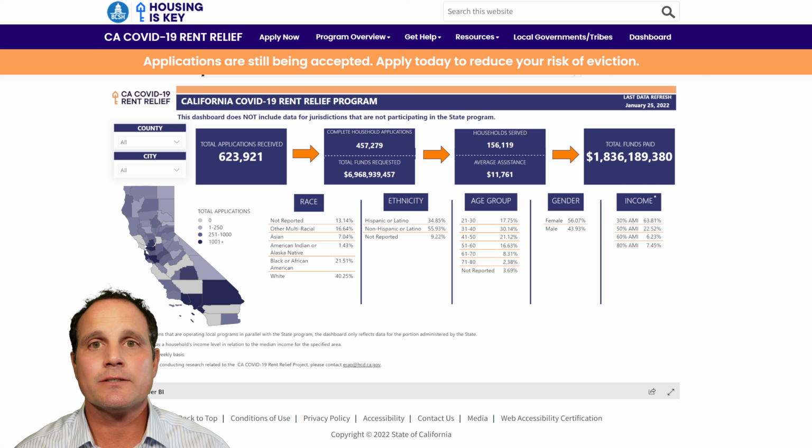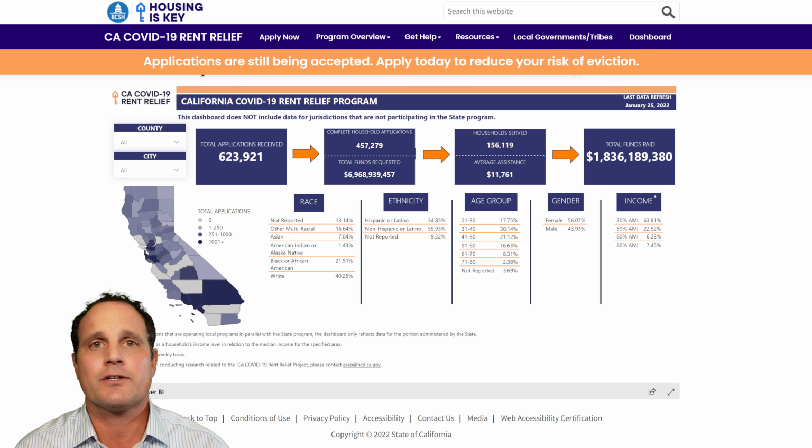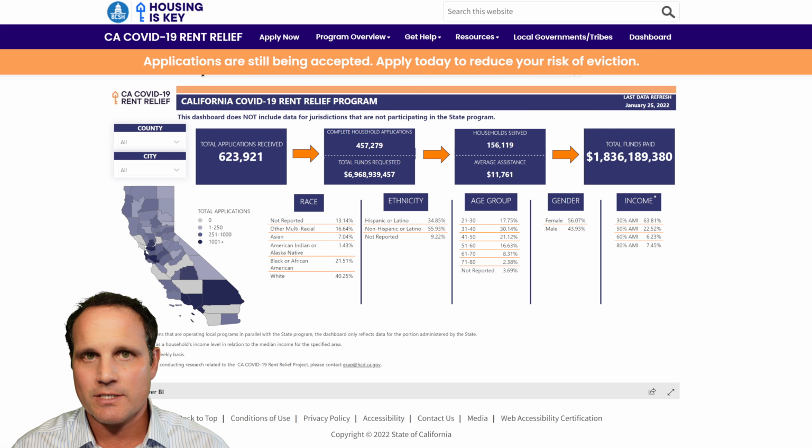Here we are back at the rental dashboard, so you can see who's received the funds. So the folks who have received the funds, almost 64% have gone to those at 30% or lower of the area median income. Then you can see another big chunk is for those between 30 and 50. Anything above 60 to 80, that's the smallest group that has received the funds. So if a tenant's income falls into there, they're going to be waiting for the funds.